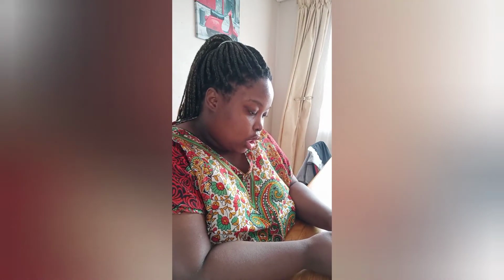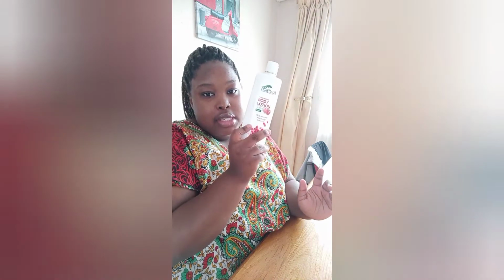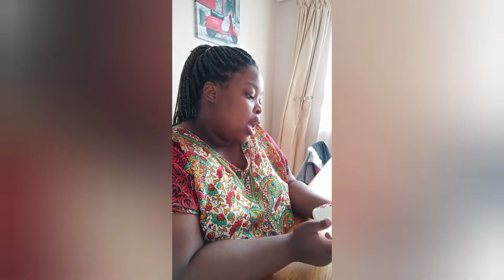body lotion, rich, whipped, and deeply hydrating. Okay, it's for all skin types. It looks like this. My camera is in selfie mode because I'm just feeling that. But yeah, this is the one. I'll also post pictures on my Instagram just to show you guys.